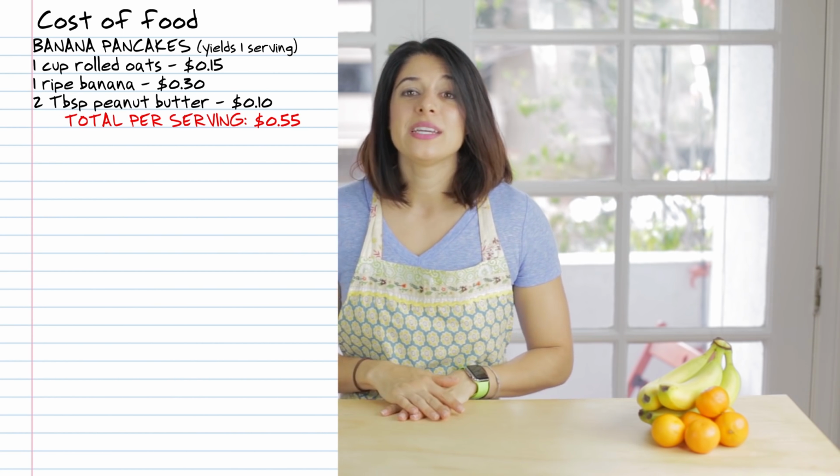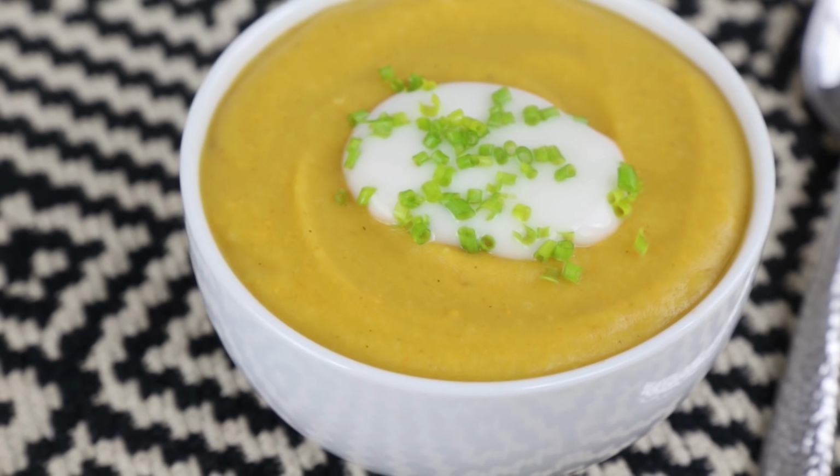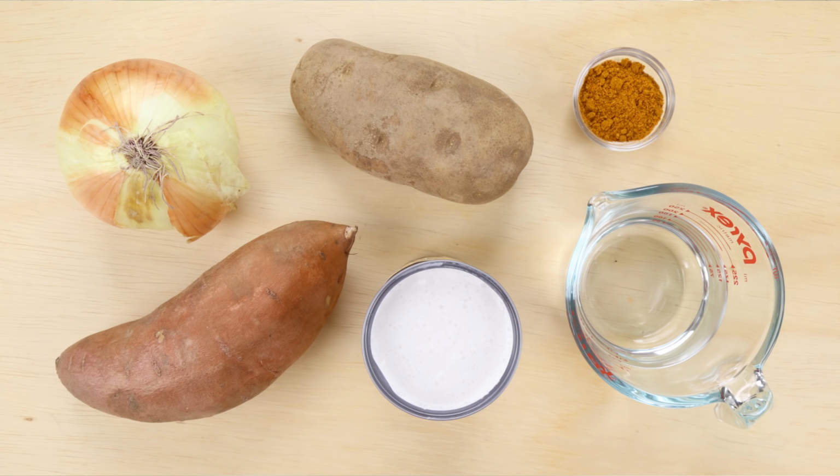For lunch, I am sharing a delicious and filling sweet potato curry soup, and it only needs a few ingredients. Sweet potato, regular potato, onion, curry powder, coconut milk, and water. Regular white potatoes are generally a bit more affordable than sweet potato, but I love the flavor of sweet potato, so I'm using 1 of each to keep this recipe lower in price. Also, a lot of people think that regular old spuds are nutritional duds. But regular white potatoes contain more protein than sweet potatoes and high levels of potassium, magnesium, and other vitamins and minerals.